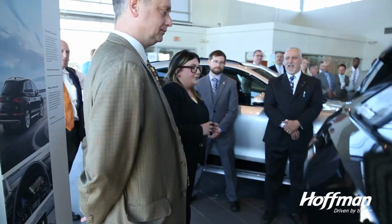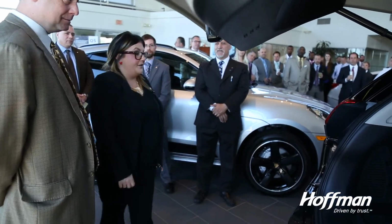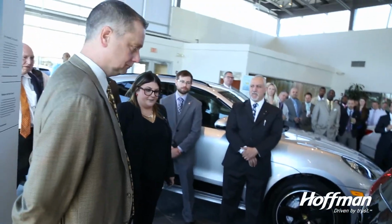You can hold down the button on the lift gate, on the key fob, and it'll open. You can press the button right here, and it'll close. Or you can press the button on the inside of the vehicle to open the lift gate as well. So there's several different ways to open it.